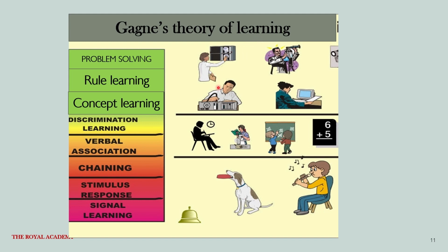So in the life, any organism or human being learns by step. This is the basic step, and slowly it grows, and when the organism grows or the man grows, he learns how to solve the problems arising in his life. This is what Gagne's theory of learning is.